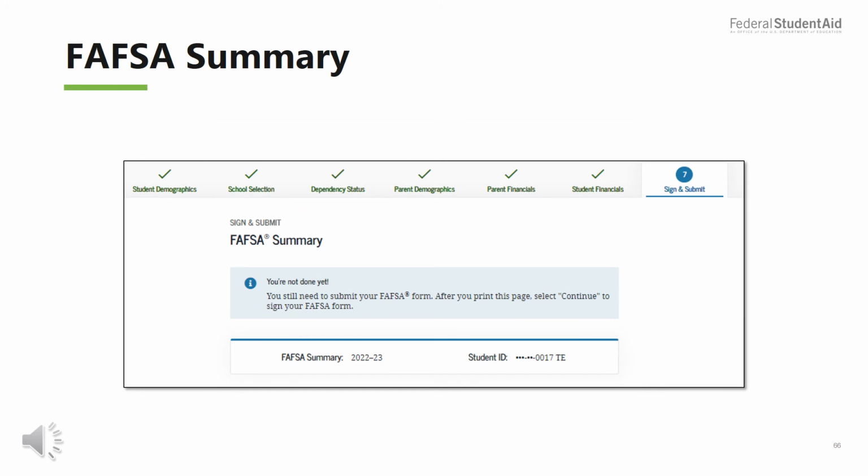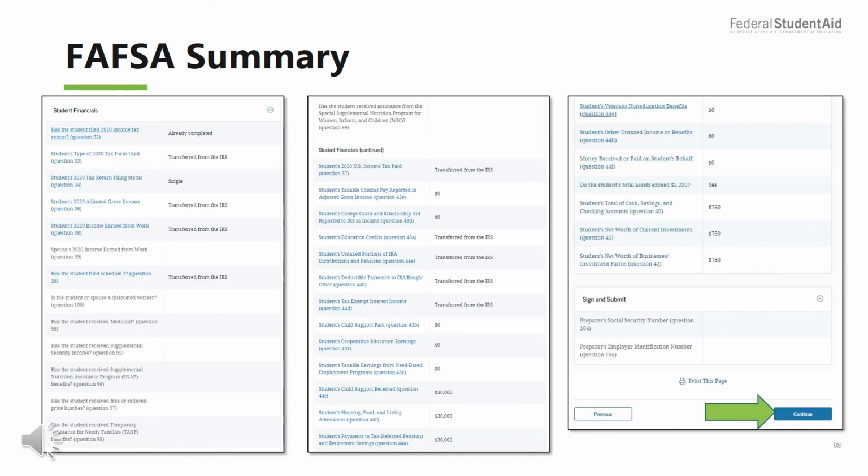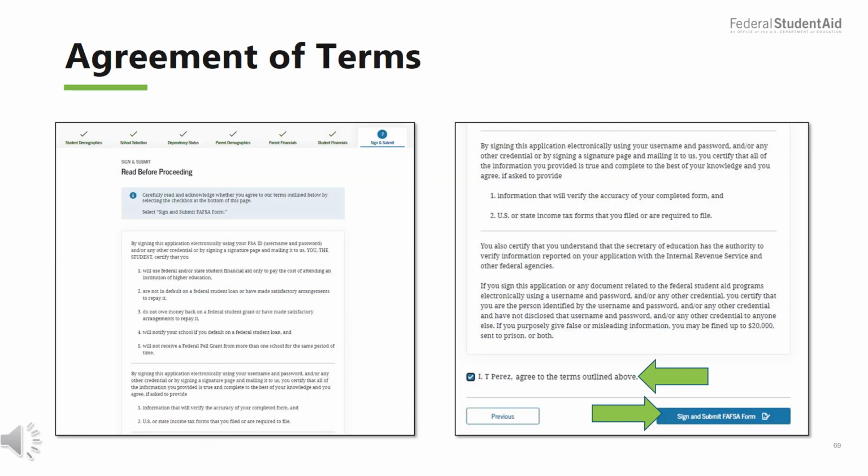You will then be able to view every answer that you have given on the FAFSA before submitting it. You will want to make sure that all answers are accurate. If correct, click Continue. This is where the student acknowledges the certification statement and clicks Sign and Submit.